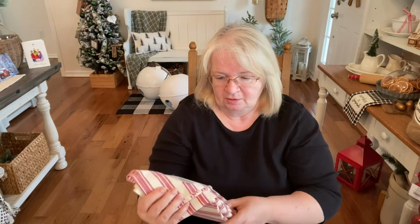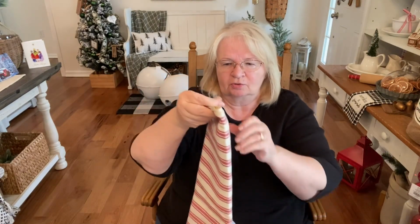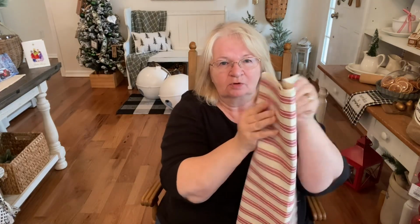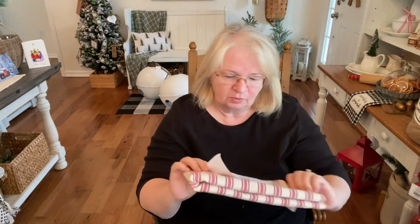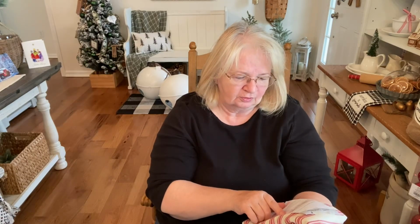And speaking of crafting, I found this fabric, and fabric was on sale, and look at this red stripe. I can make a number of things out of that, and I won't tell you what I've got in store, but you'll just have to watch my videos for the upcoming sewing. But how adorable was that? The 1 yard was $3.59.